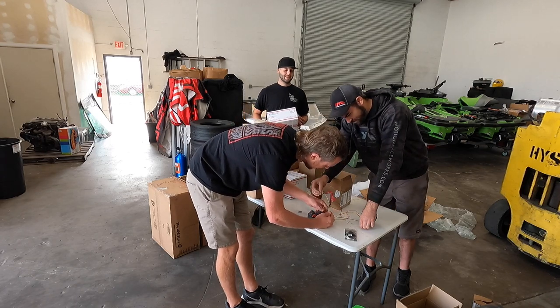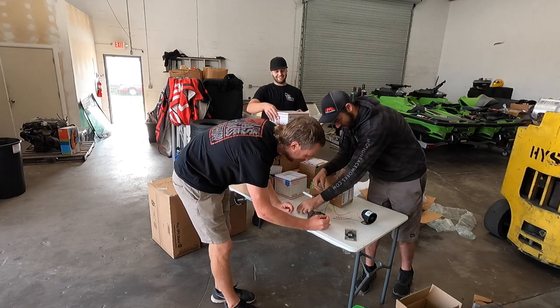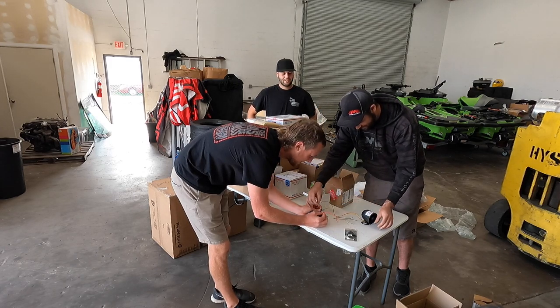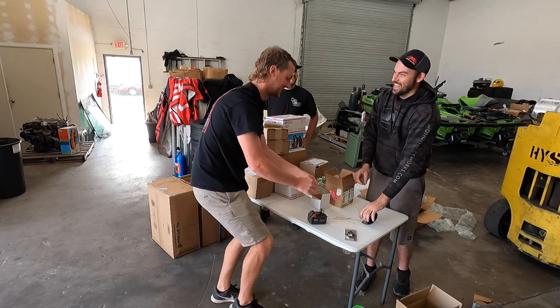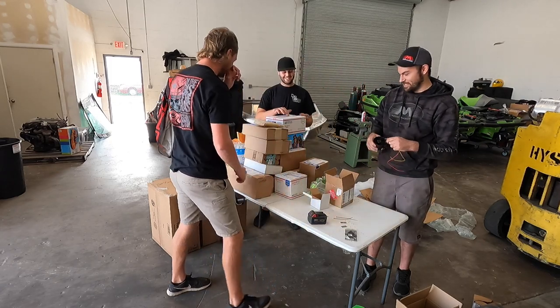Come on, dude. Oh, man. Now we're getting sketchy. Dude, that is loud. That's my new horn for race week for Leroy. Definitely putting it on the road.